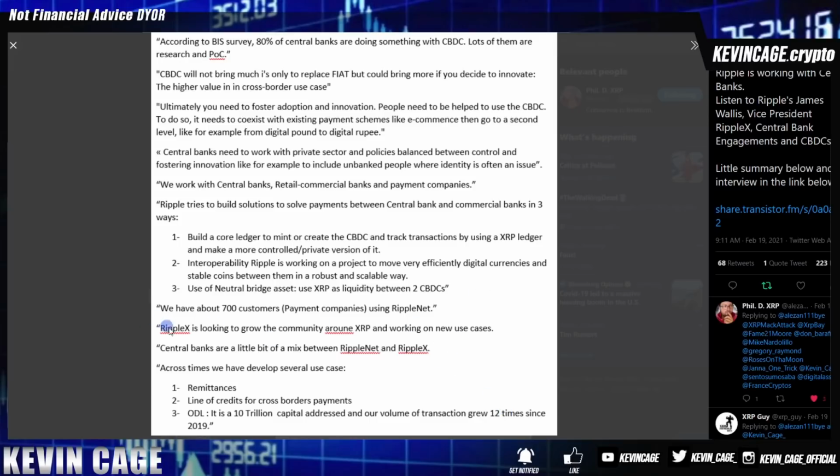And notice, per the quote, we have about 700 customers, payment companies using RippleNet. What do you think happens when more of these clients start using on-demand liquidity, specifically XRP, to source liquidity between central bank digital currencies? It's up to you guys. I'm not going to try to convince you, but please decide for yourselves. Do not act out of emotion. Sleep on every decision, and just pay attention to the ongoing developments with whatever you decide. Because I believe that when clarity comes, when settlement comes, and hopefully it's this year and it does not get dragged out, the glass ceiling above XRP price will disappear forever, and it's not coming back.